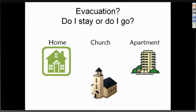Probably not, right? We want to stay in then because, remember, it's the high winds and the hail and the flying debris that can be harmful to us. There's a hazardous waste spill, and it could cause a fire in the area.